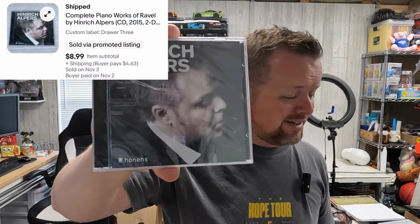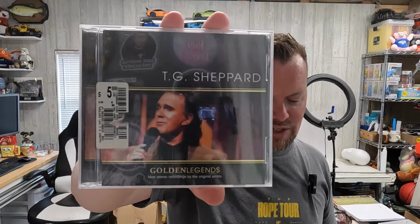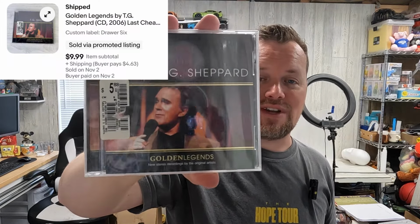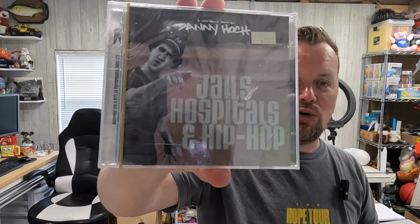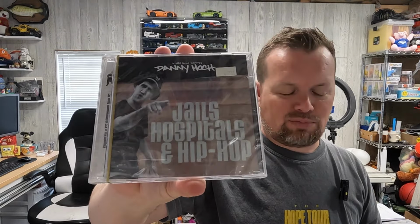Next up, I have 3 CDs. I'm going to grab them real quick. Go through these pretty fast. This one is Heinrich Alper's Complete Piano Works of Ravel. And this sold $8.99 plus shipping. This one is Golden Legends by T.G. Shepherd. This one sold $9.99 plus shipping. And this one is Jails, Hospitals, and Hip Hop by Danny Hoke. I think this is a comedy record. Sorry, it's pretty bad glare there. This one sold $12 plus shipping. None of them were from the big buy, so they must have been from yard sales, estate sales, and or Goodwill. But I probably don't have but $1 in each, so a little bit of profit there.